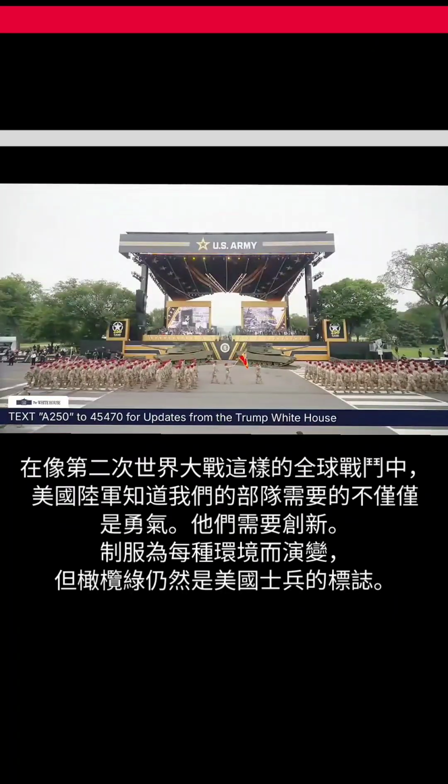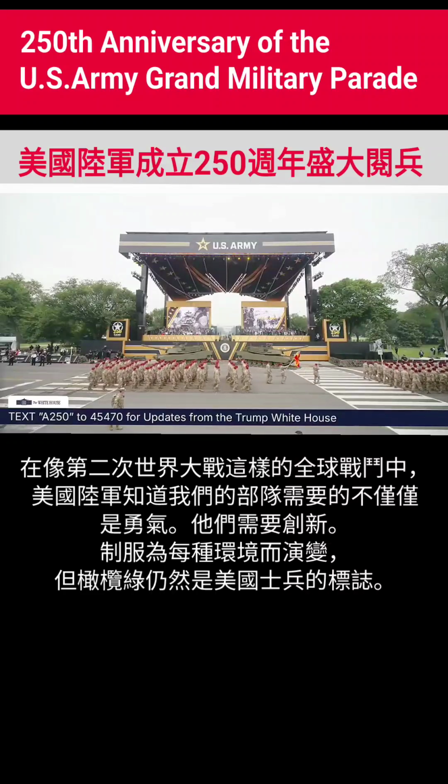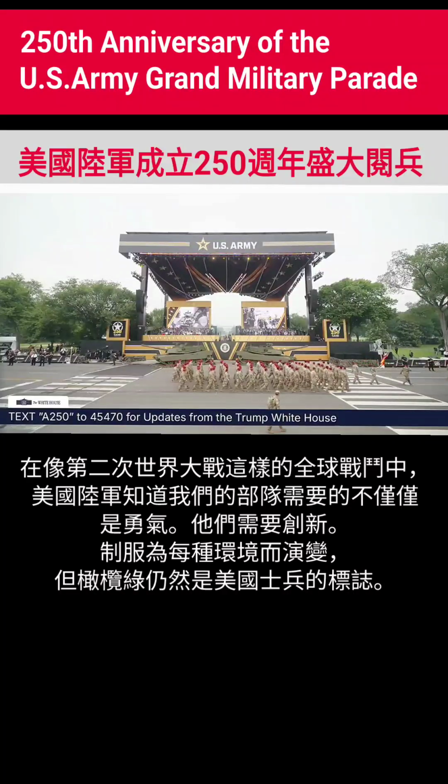In a global fight like World War II, the U.S. Army knew our troops needed more than courage. They needed innovation. Uniforms evolved for every environment, but olive drab remained the mark of the American soldier.